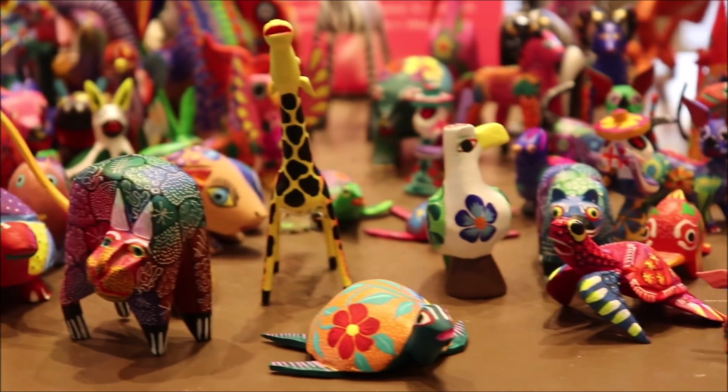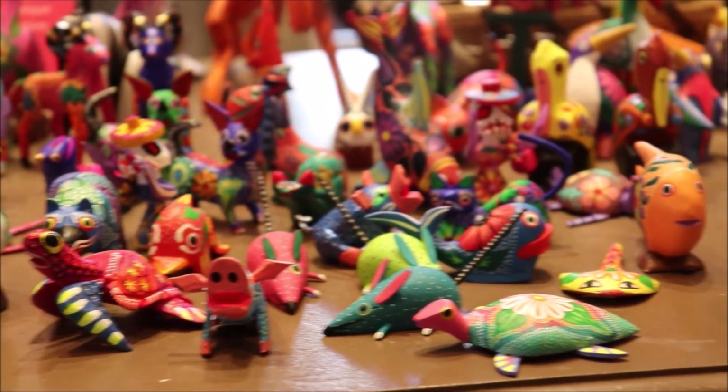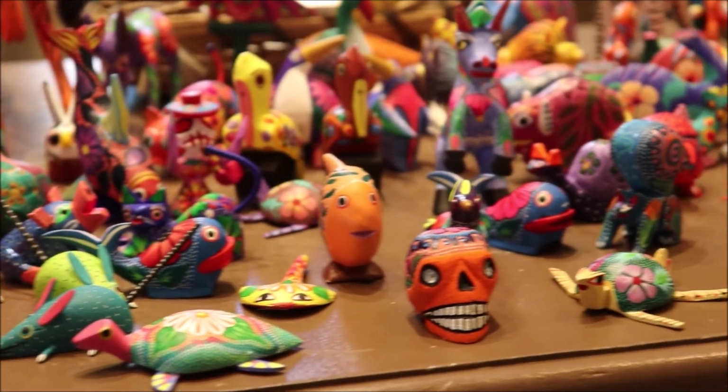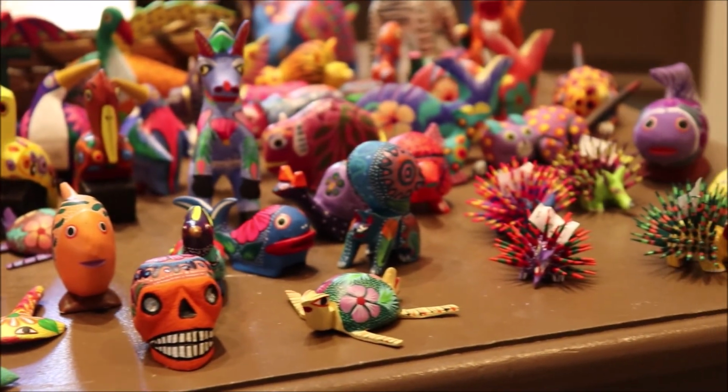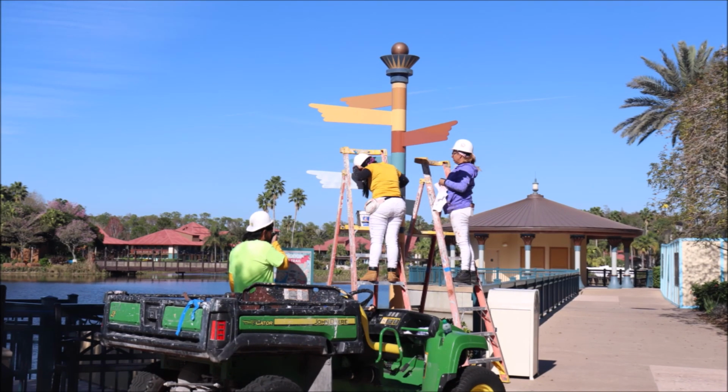And it kind of makes me wonder what's going to become of all the Oaxacan art that they have in there if they're switching over to a Spanish theme. Not to mention all the Dia de los Muertos things. Back outside, they were painting up the signs, getting ready to put all the new names up.